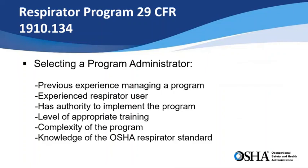All right, so what are some of the things that will be helpful in choosing a prospective respiratory protection program administrator? And these are not hard and set. These are just more tips of the trade. If you have someone in your workforce at your facility who has previous experience managing a respirator program, that person may be a good candidate to start your program, because they're going to already be familiar with a lot of OSHA's requirements.